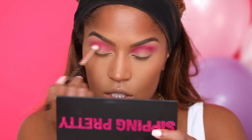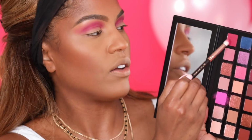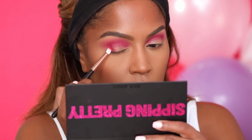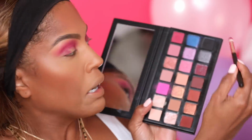I think I'm gonna add black to this. I don't know. I really just feel like getting a little dramatic with this look. I'm also gonna apply this shade on the outside and the inside of my lid. I think we're gonna do a little bit of a halo effect up in here. So curious to see how this black is gonna look. This one, right here. Trying to fit this big old palette into the shot is hard.